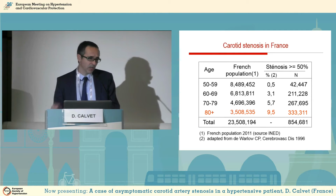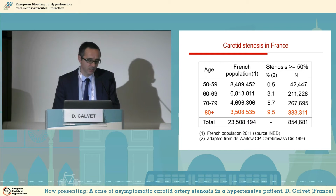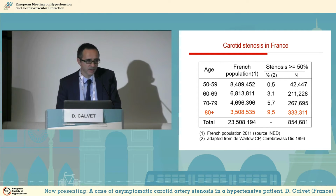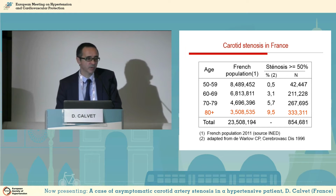Okay, and it's really a huge concern. For example, in France, I remind you the population is estimated at about 60 million people. And from a recent population census, we have estimated that almost 1 million French people have an asymptomatic carotid stenosis of 50% or more. Of course, not all are aware of this condition, but you can imagine the concern.